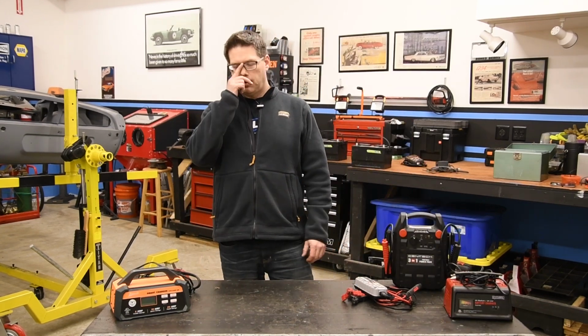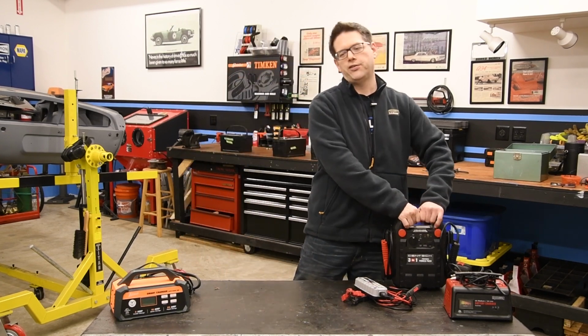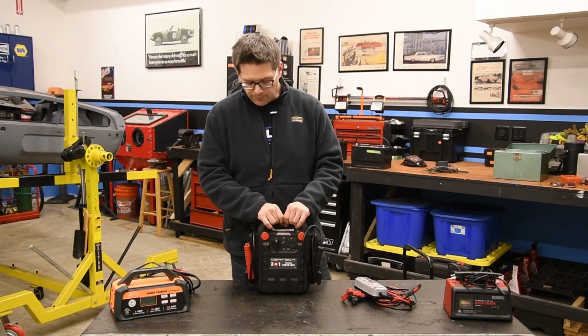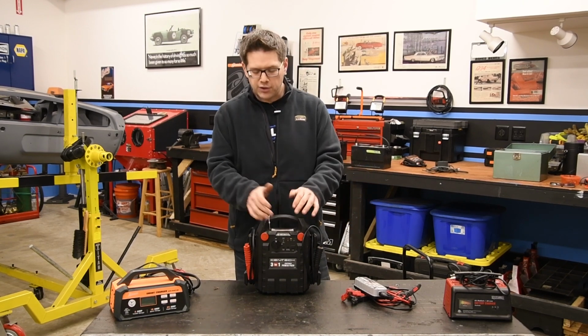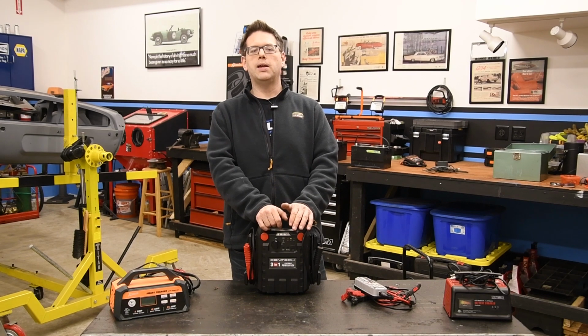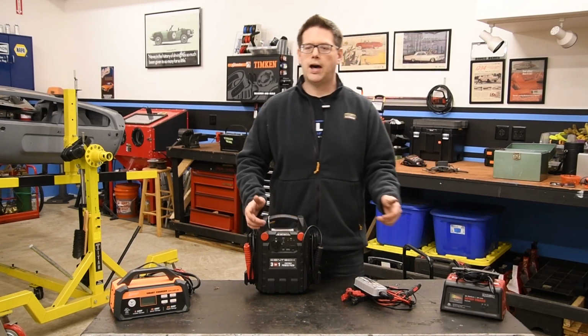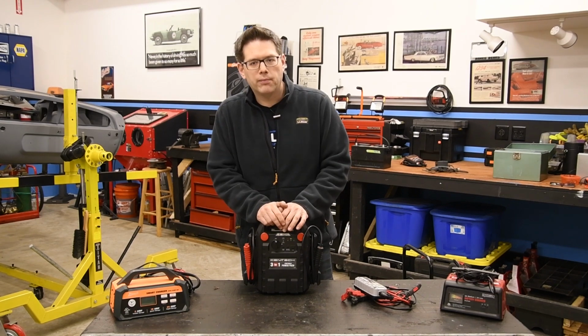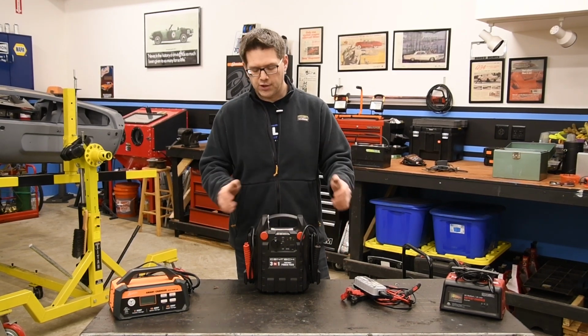All right. Before we talk about these, because these are a little different, let's talk about this beast right here. All right. So this is a jump box. Again, this is the scenario of, I don't want to tend my battery. I don't want to keep it going, and I don't need to charge a depleted battery. I want to jumpstart my car because I'm late for work and I don't have jumper cables in another car. I've got my jump box.